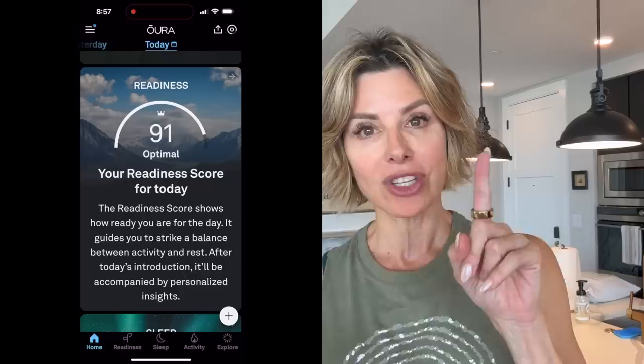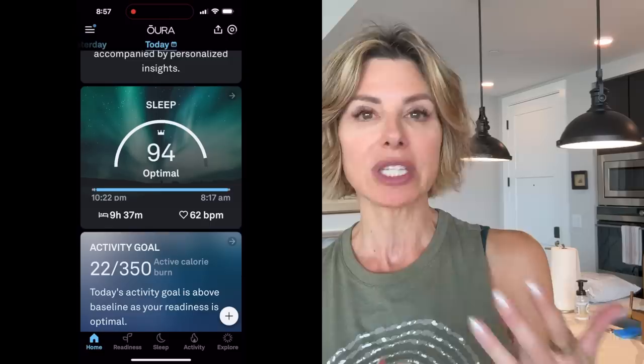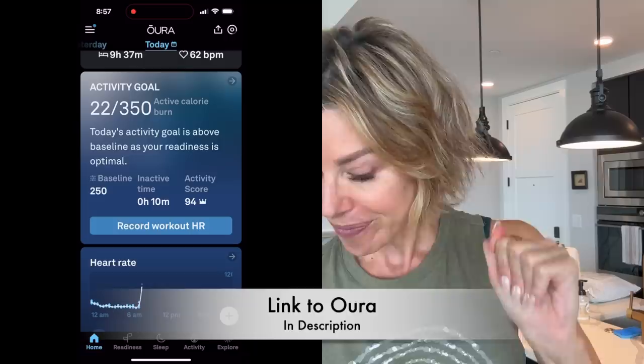I wish I had it at the start of detox, so I could have seen the effects of the detox throughout, and how it was being read by the Aura Ring. But I'm excited to see how things are now. I've done this before with devices in the past, and I'm just really curious, and I'm excited. So yay, let's see what we get.